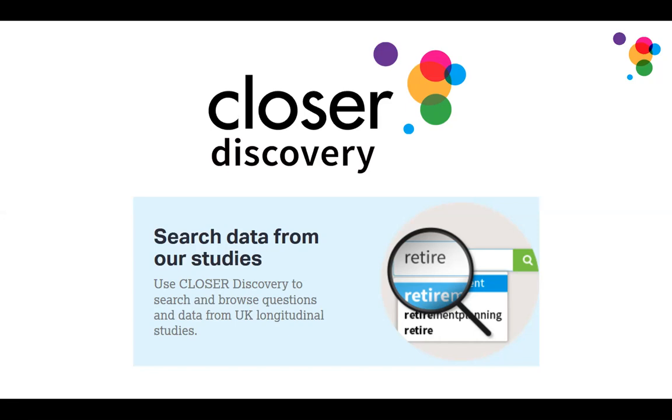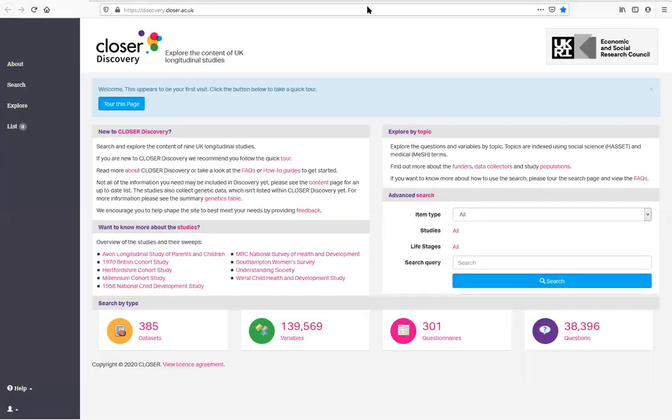Before we do that, 2 important things to note is that all of this context and information surrounding the study and the data, this is all of the metadata, and this is what Discovery is based on. So CLOSER Discovery doesn't hold the data itself, but it should help direct you to where you can find the data. Discovery is continuously being added to, so it's never going to be complete. So you should just be aware of that when you're searching. And I can point out where you can check the current content of Discovery in the demo. So let's switch over to Discovery and start the demo.